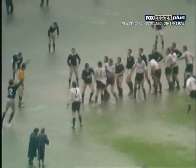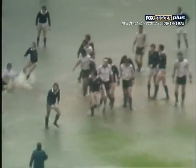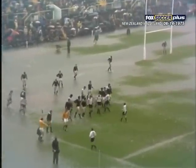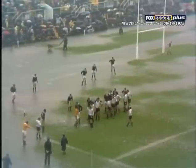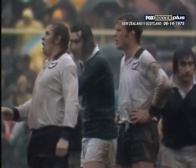Now Fisher to a defensive Scottish line-out. Morgan in the face of a charge from Tanner and Norton. A good clearance. Douglas Morgan, his 4th match on the tour. He's pushed the Scottish team out of that very wet corner. New Zealand 6, Scotland 0.